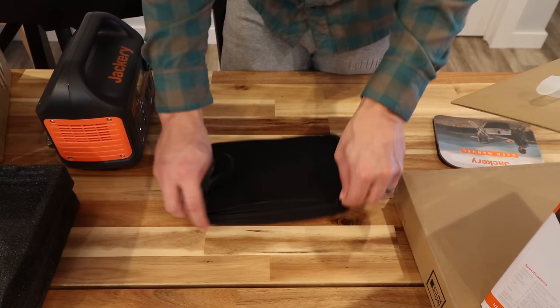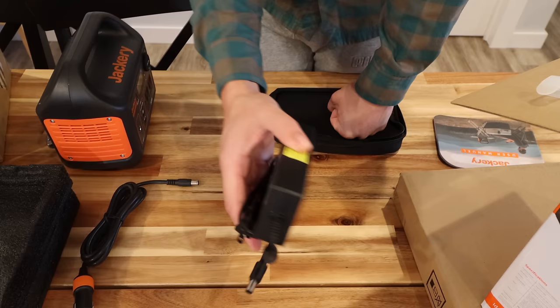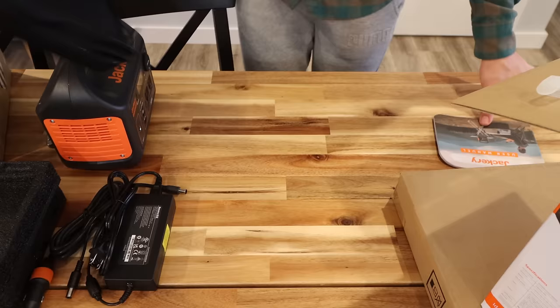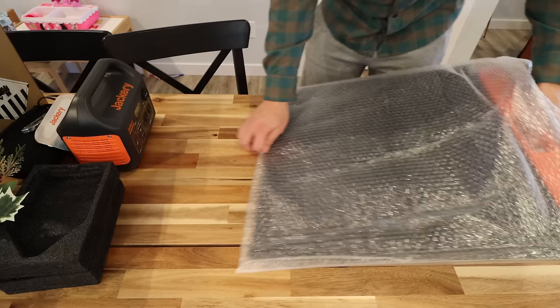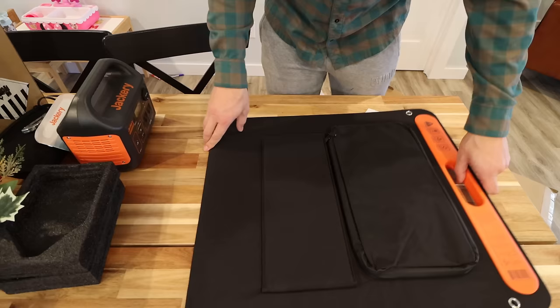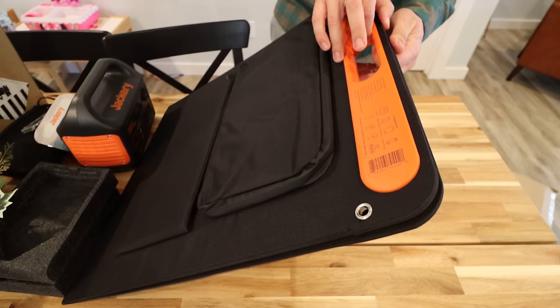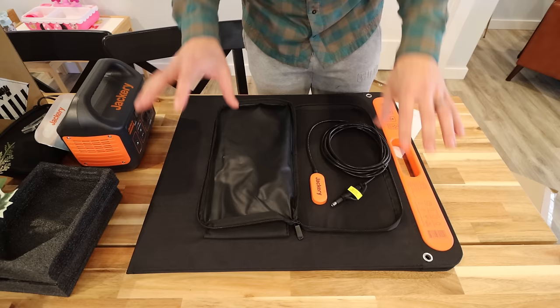In the package, you get the car charger, so you can charge it up while you're on the go. A wall charger also. The solar panel. It's actually got pretty tough magnets that hold it together. Kind of nice. Plug it into the battery. This we'll use while we're parked and actually set up for camp.